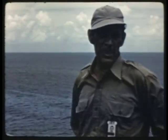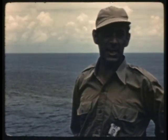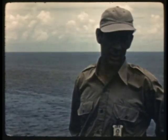One survey group is leaving here from the Estes. I can't go along, but you can, and see for yourselves through the eyes of the camera what has happened back on the atoll.